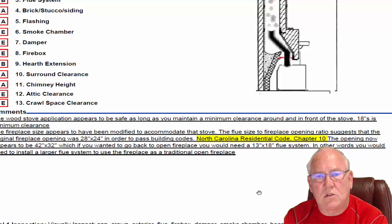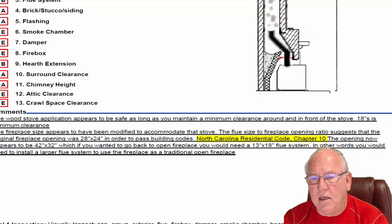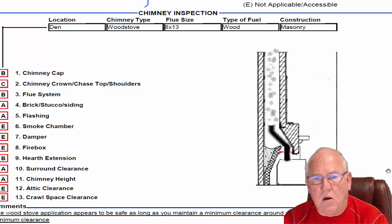It's a beautiful wood stove. It's going to operate fine for you. This little icon kind of gives you an idea of how that is connected in there. It just sits in here like this. It's connected up. The smoke just goes up the chimney.